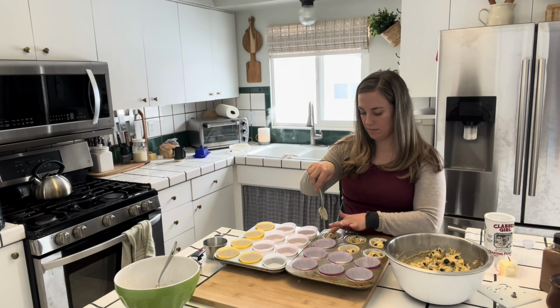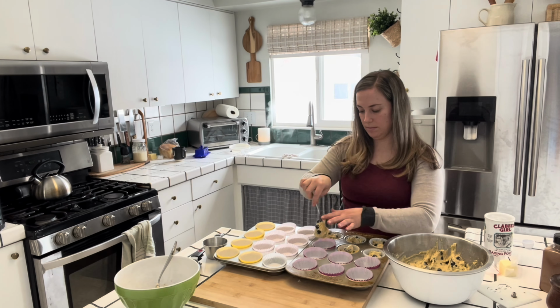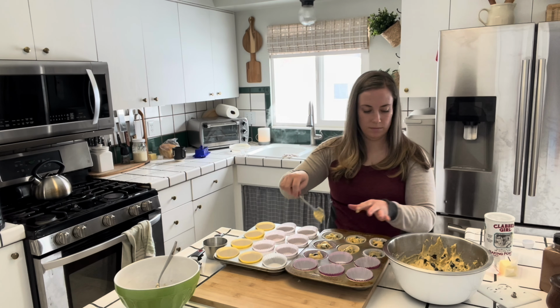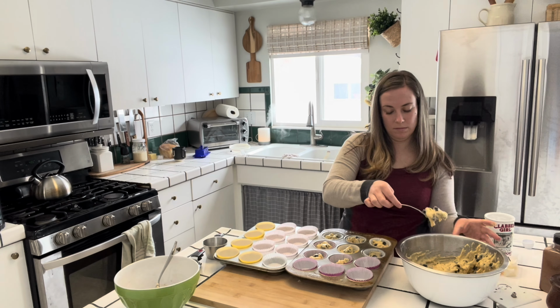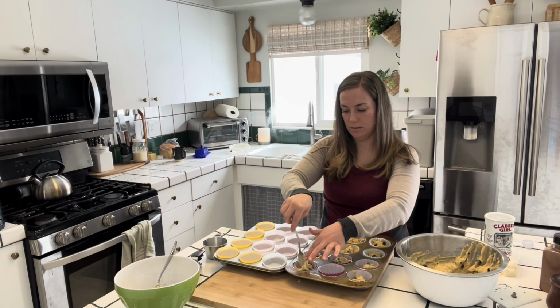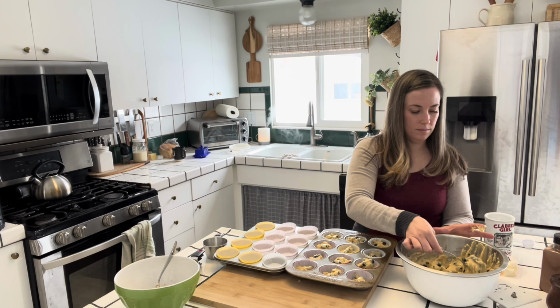But I divide these up between both pans and I fill them about 3/4 of the way. I don't like the muffins that barely pop over the muffin liner. I love it really over the muffin liner, like a gourmet big muffin. So this was a perfect amount for 2 dozen.